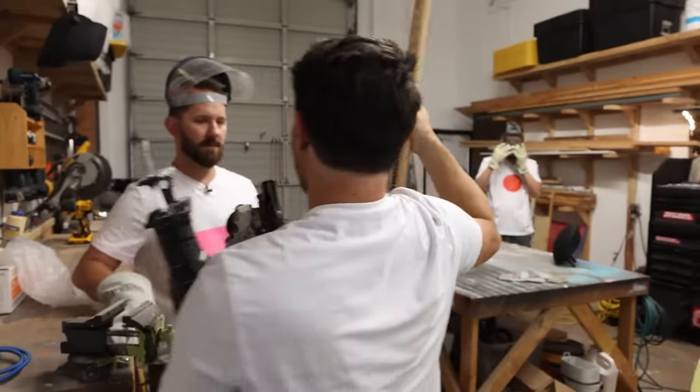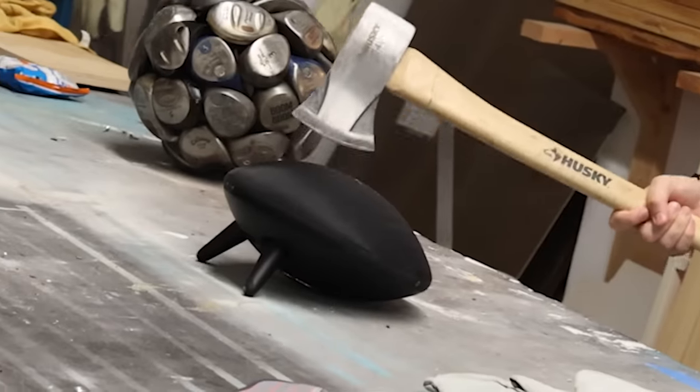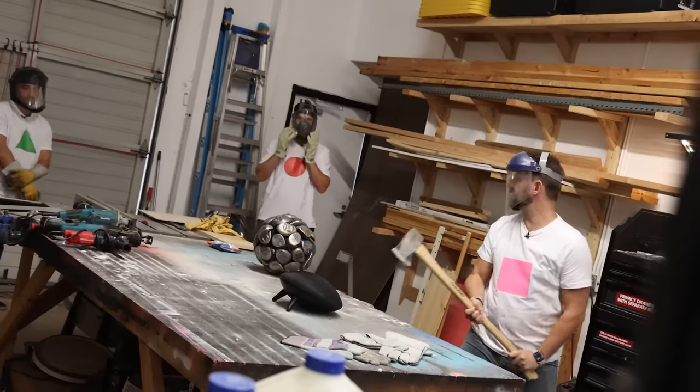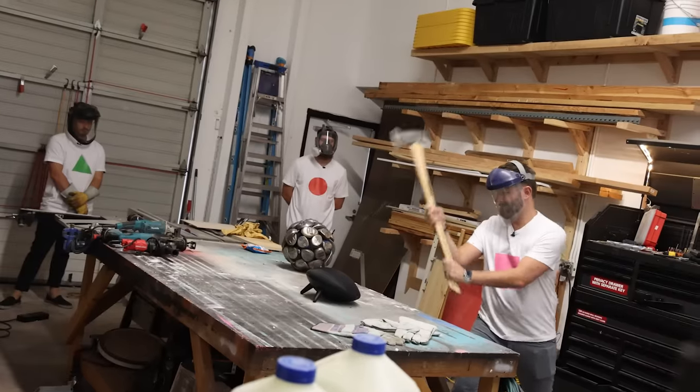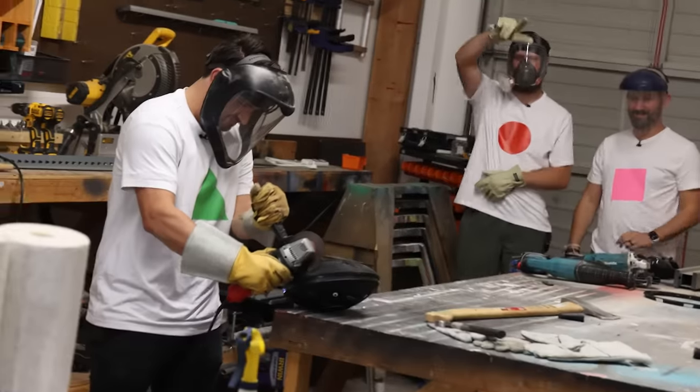Oh. Just our options. I'm gonna turn this into a triangle. Ready? I'm gonna go softer to harder. I like it. Oh, that's hard. I don't think I did any damage. We got a skill saw.